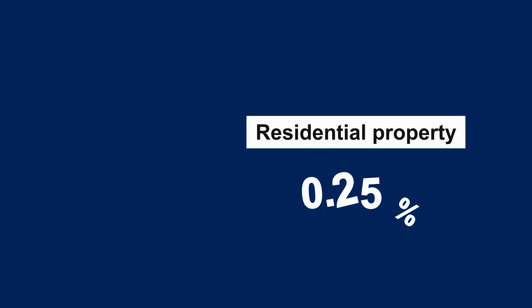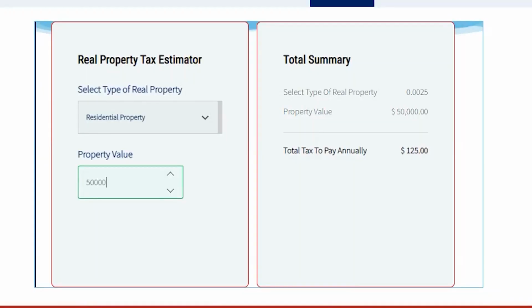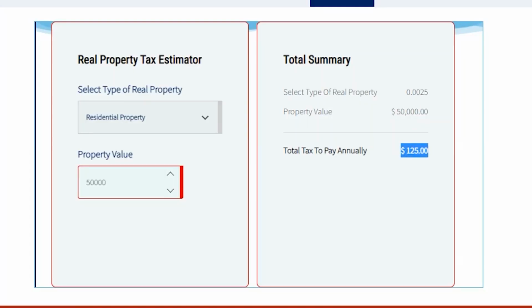For a residential property, you are going to be paying 0.25%. Take note, 0.25% of the property value. Let me give you an example. Say this house is $50,000. You're going to multiply the value of that home, which is 50,000, times 0.0025. That is the equivalent of $125. This is what you're going to pay annually.